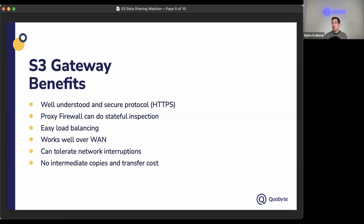But the other important aspect is that the protocol has been designed for access over the wide area network, over the internet. So it works very well in scenarios where you have high latencies. So the user might be on a different continent. There might be network interruptions. NFS is probably the worst. SMB is somewhat okay. But when you have scenarios where the network is interrupted for a period of time, maybe because you close your laptop or because you have connection issues, NFS can cause a lot of trouble.